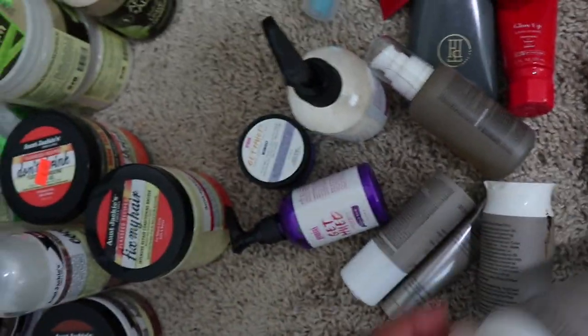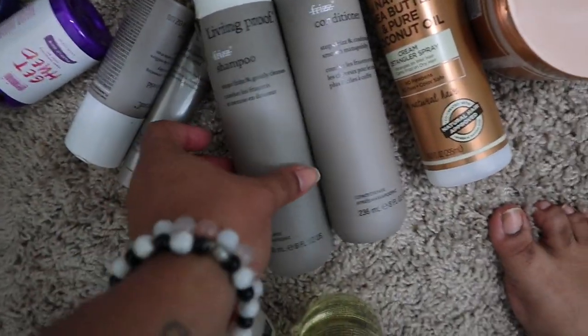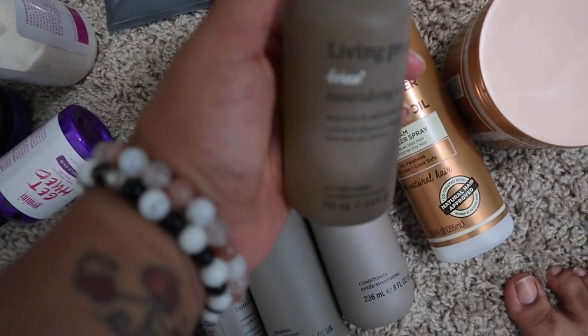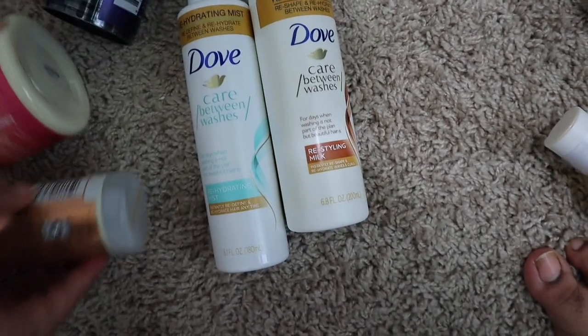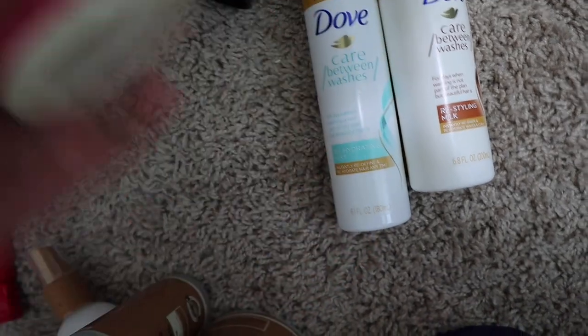And then we have some Living Proof products. I had a shampoo, the conditioner, the humidity shield. This right here is the balm, the nourishing oil. I don't even know if they still sell the nourishing oil, but it is one of my faves when my hair is flat ironed. I have some Dove products, but honestly, I have not used them. They came in a curl box. I have an Even Body Work Hydrating Custard. I thoroughly liked it. Then I have the All Natural Pudding Souffle, but it's old, so that's going in the trash.